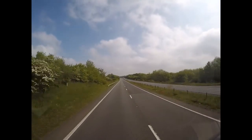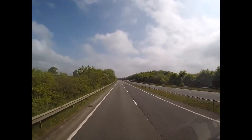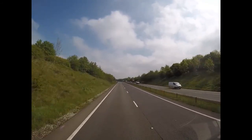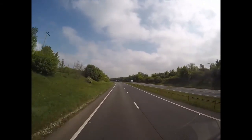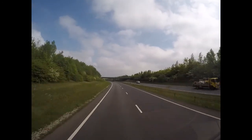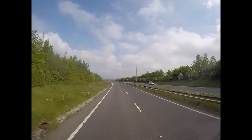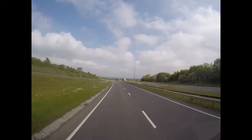Cruise is on. Nice and steady. Miles to the next roundabout, and I think after that roundabout I'll shut you off, because I'm just talking bollocks.